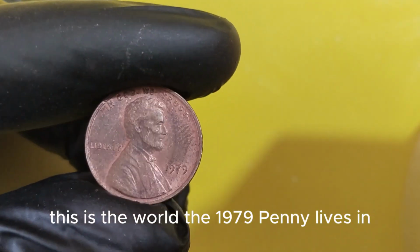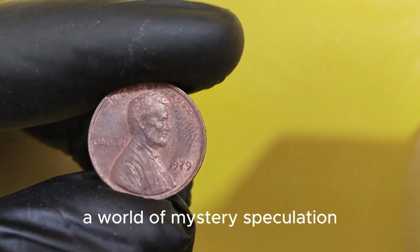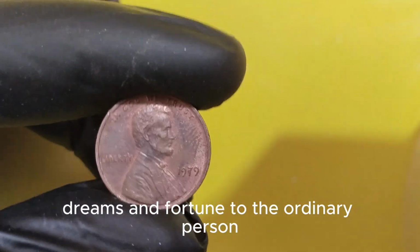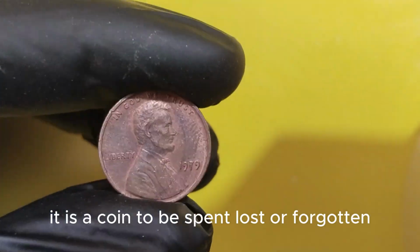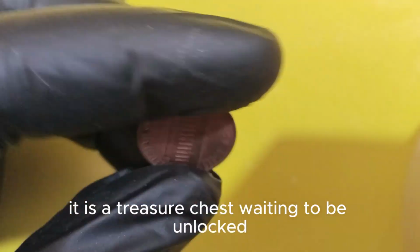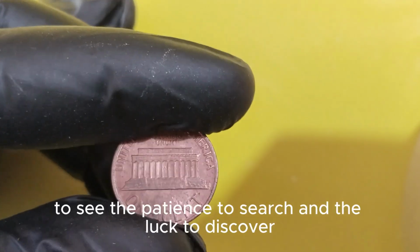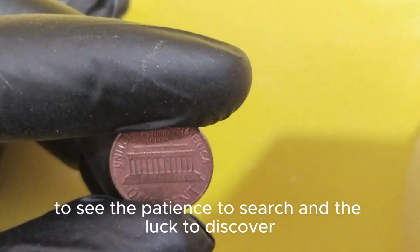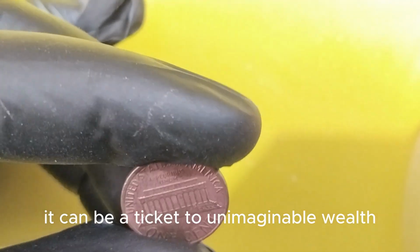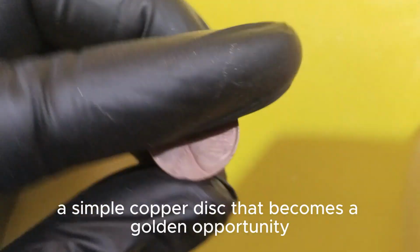This is the world the 1979 penny lives in, a world of mystery, speculation, dreams, and fortune. To the ordinary person, it is a coin to be spent, lost, or forgotten. To the collector, it is a treasure chest waiting to be unlocked. And to those who have the eyes to see, the patience to search, and the luck to discover, it can be a ticket to unimaginable wealth, a simple copper disc that becomes a golden opportunity.